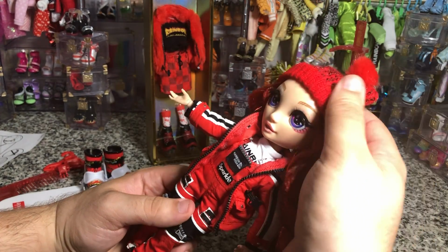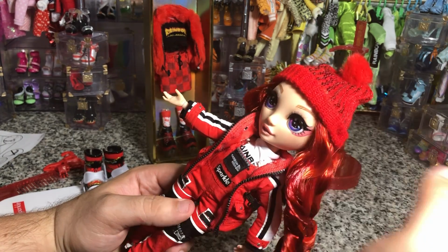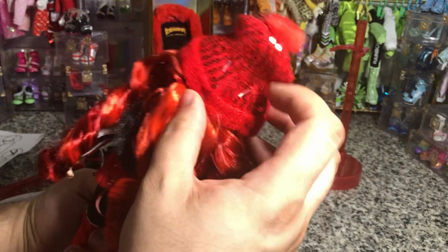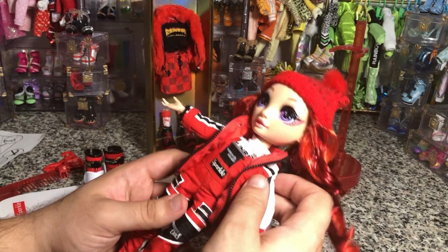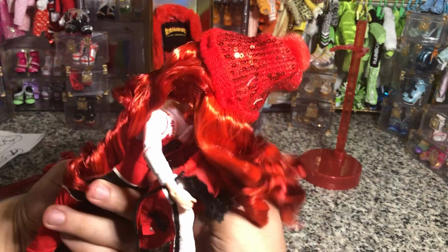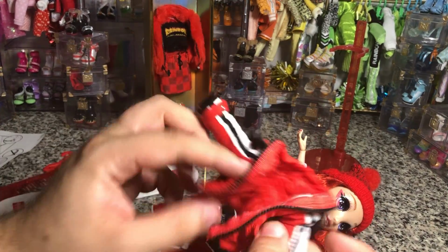Besides her hat, I don't count hats as individual pieces most of the time, because once you take them off, they do not go back on right. Once you take out these little staples that are holding them in, it's very rare they'll go back on correctly. So because she's wearing these overalls, we do have to take her jacket off first, so we'll look at that.